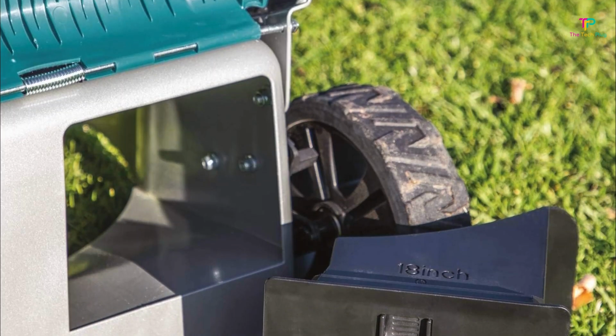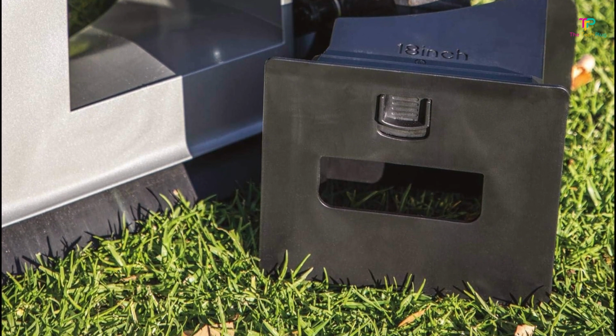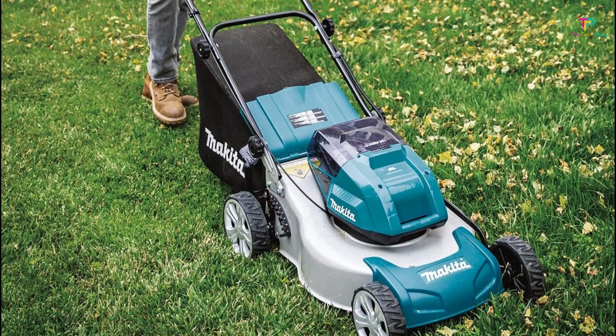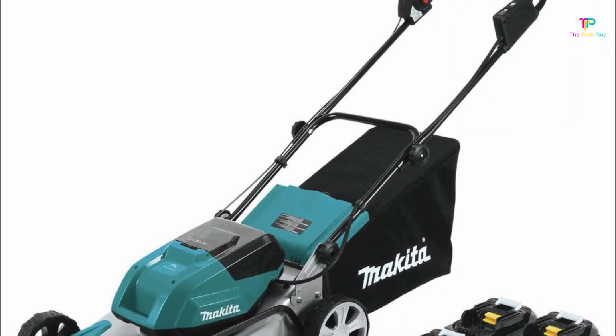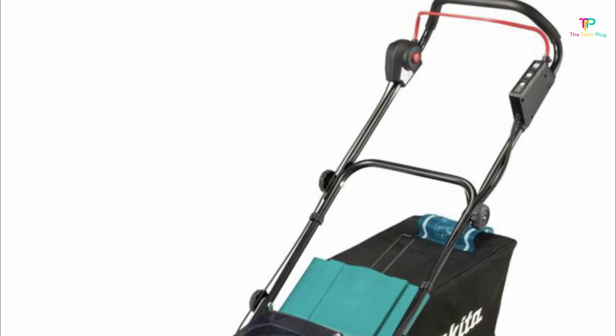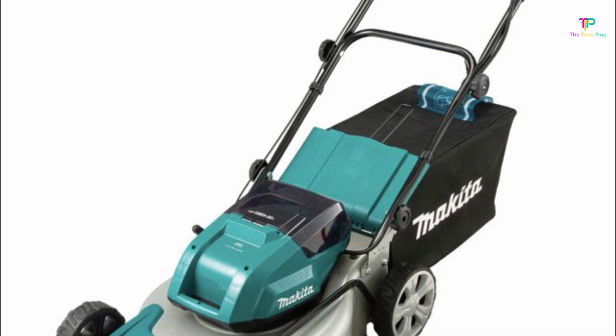Another great thing about this Makita mower is its battery life. It comes with 4 batteries, giving you plenty of runtime to mow your lawn. In fact, with a full set of batteries, you should be able to cut about 1/3 of an acre of grass. And here's a handy feature. There's a battery charge meter located on the handlebar, so you can easily keep track of your battery levels and know when it's time to recharge.